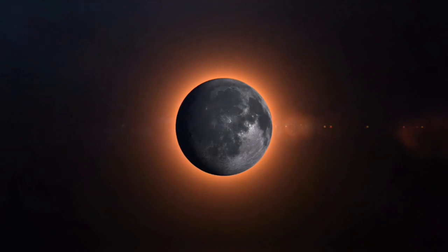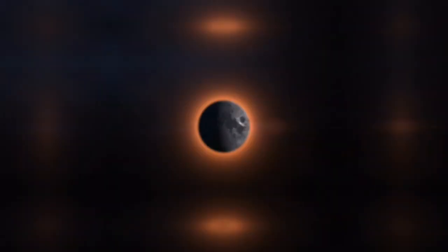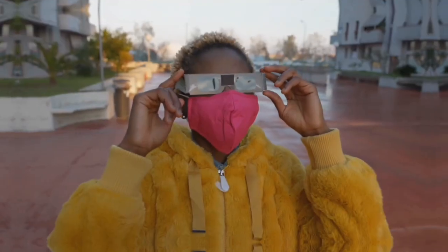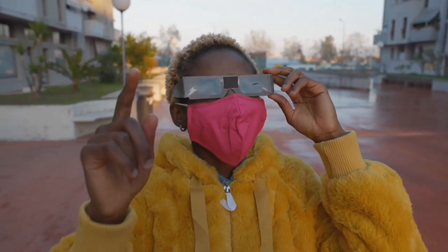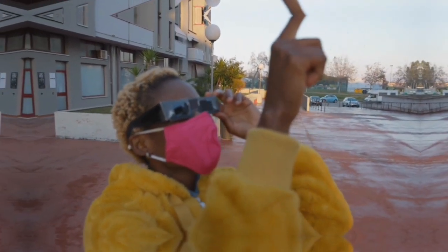During a partial solar eclipse, the moon covers only a portion of the Sun, creating a mesmerizing celestial display. The Sun appears as if a bite has been taken out of it. It's essential to use special eye protection, such as eclipse glasses or solar filters, to observe a partial eclipse safely.